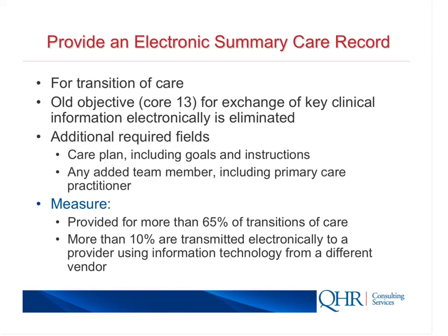I think of the transition of care sometimes as going from the ED to the ICU or the ICU to step-down unit or something like that. That's not how they define this. The definition is, however, very clear, and we have to hand this information off to whoever's next in the care chain.